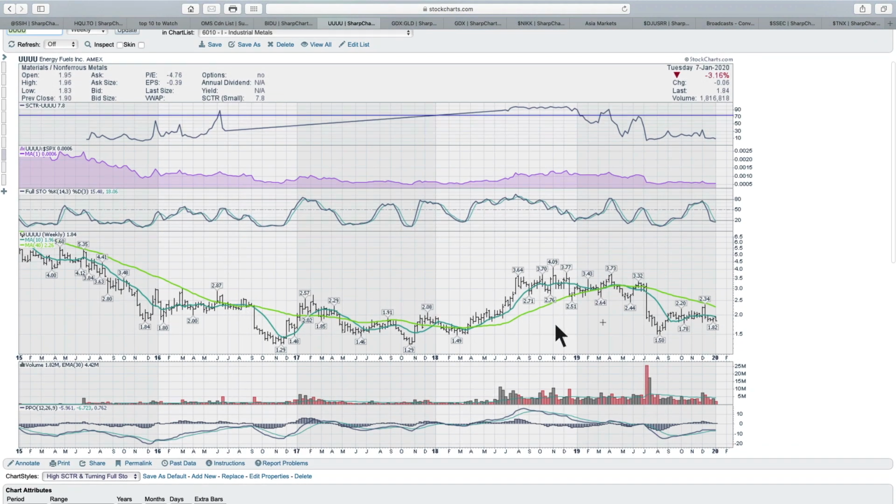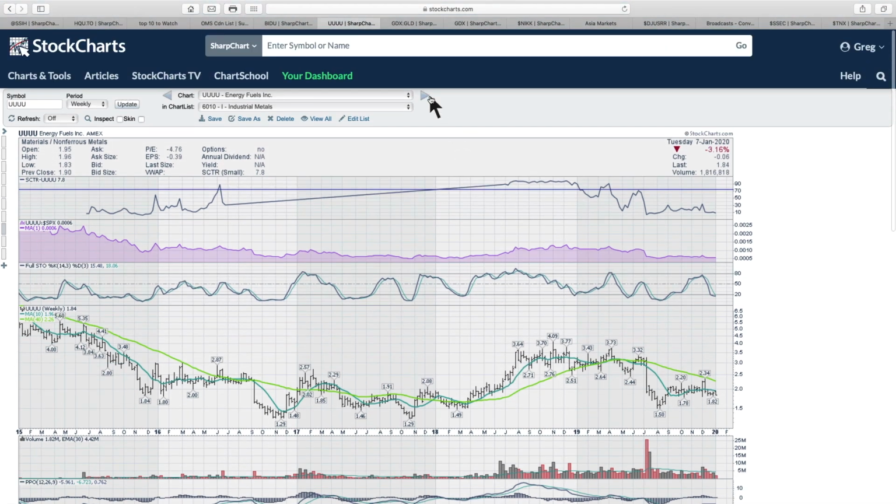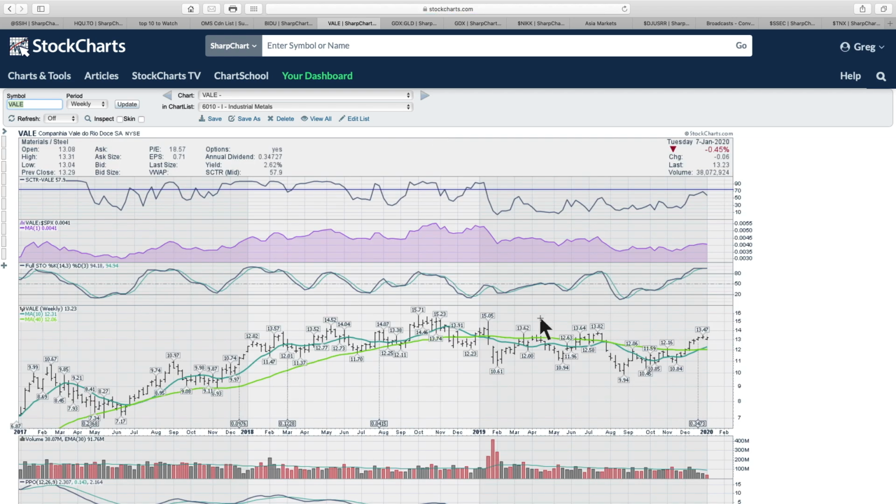Energy Fuels, pretty much sideways for 3 or 4 years. I don't find anything particularly exciting to get involved with in this one, especially with this gap down on the chart. Momentum is trying to, there's a big downtrend here, and we're starting to get through that. I think at least that would be a positive place to start to look. But again, the chart doesn't have a whole bunch of price action that I'm interested in, so I'd probably let somebody else fight that stock.